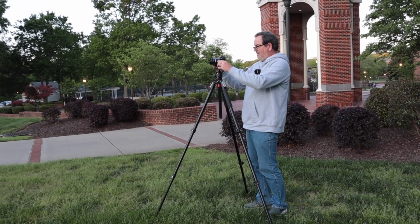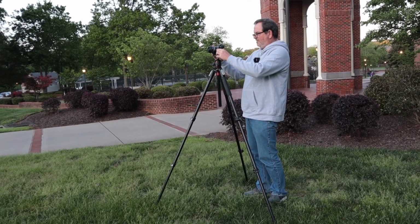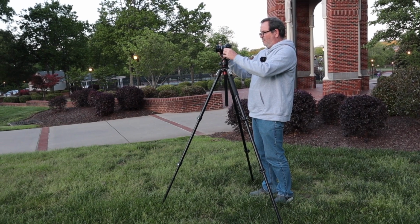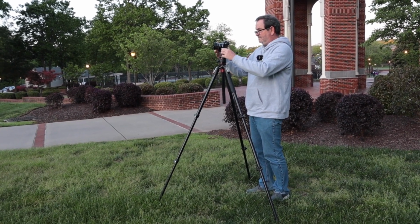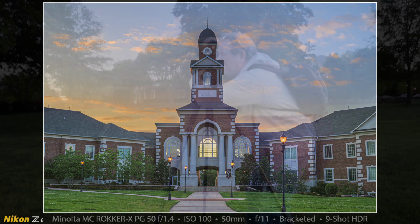Now let's turn all that bracket stuff off so we don't have any more bracketing when we don't want bracketing. Okay, so here is the high dynamic range 9-shot image of the science and math complex. You know, Lightroom will do that for you. You just tell it to do an HDR photo blend or a panorama photo blend, and it can actually do both, but that's a lot of work in the field getting all those shots.